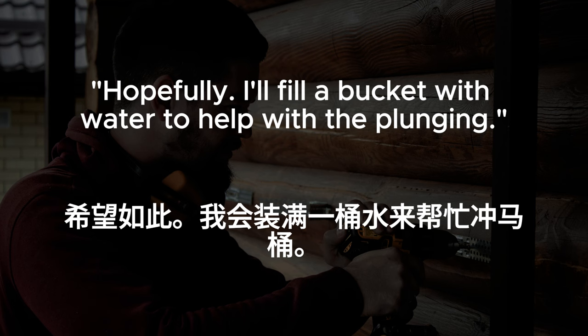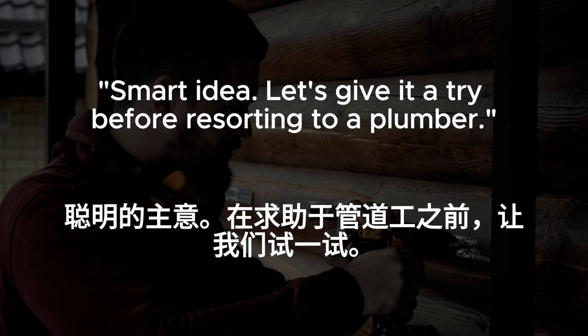Hopefully, I'll fill a bucket with water to help with the plunging. Smart idea. Let's give it a try before resorting to a plumber.